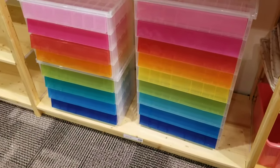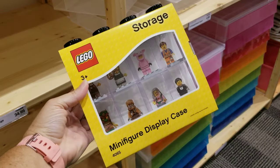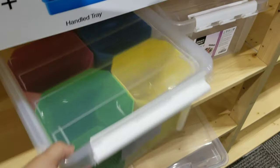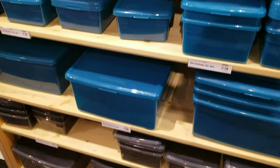They also have these little drawers for kids' rooms and these Lego storage cases, which I thought were pretty cool because if you guys know, we went to Legoland and started collecting some Lego figures. That would be perfect for this.